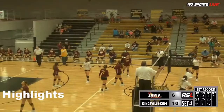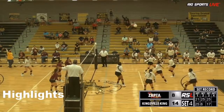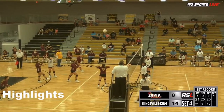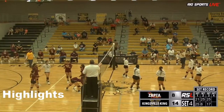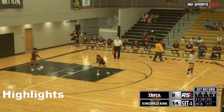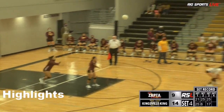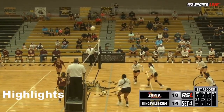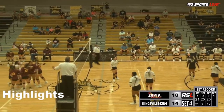Nice attack off the net there by Vargas. They hit again. Kept alive by Lady Bremas. Went down for it. And Zoe Villarreal tried to save it, but no dice there. 14-10. Gonzalez down on the floor for it, but there's a nice kill there at the middle.